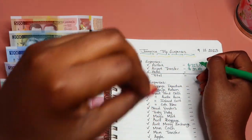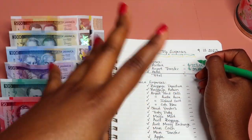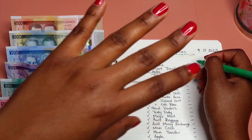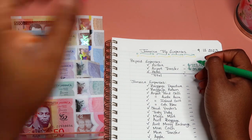But this hotel costs a pretty penny. It's also family friendly, so I know a lot of people on a budget are trying to do better for their kids. And this is family friendly. Like I said, everything is included.